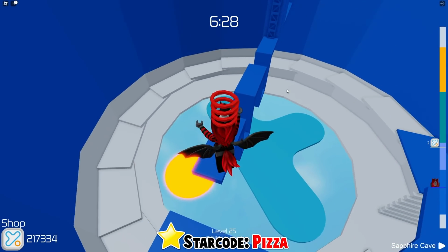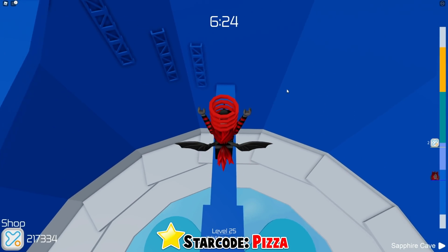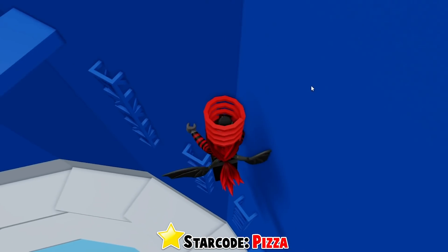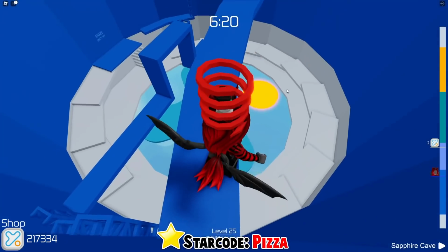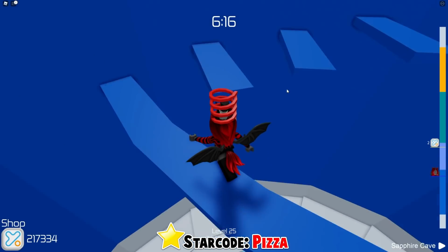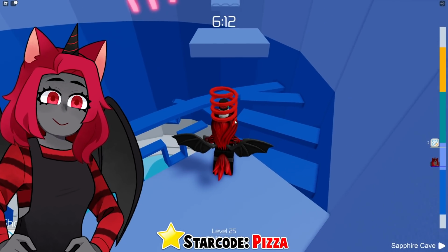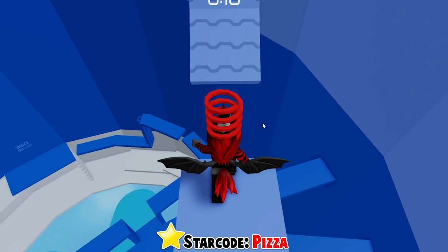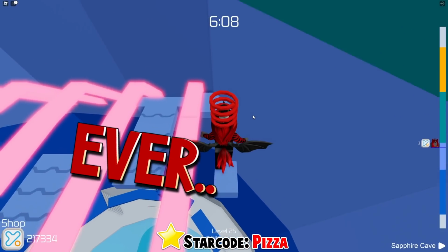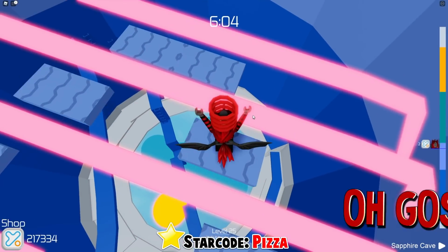Let's try this one, it is easy. This one is a very, very easy level. Unless you mess up right here. Which could happen. But it didn't. Not today. No siree. Booty is not gonna fall for that. Okay, let's wait for this again. The fastest moving platform ever. Okay, let's go here. Oh gosh.